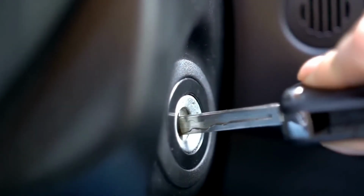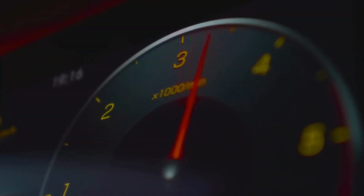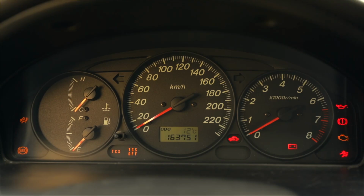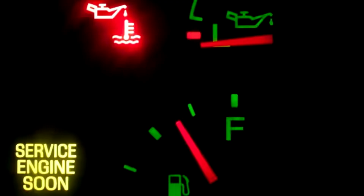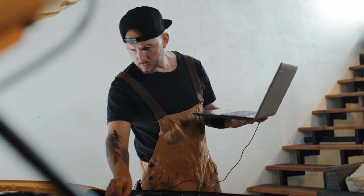Your engine's behavior might also shift. You could get a rough idle, random misfires, or sluggish throttle response, all because foamed up oil isn't doing its job. And in some cases, you might even trigger a check engine light or an oil pressure warning, especially in newer cars with sensitive sensors.